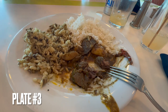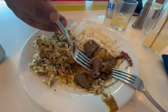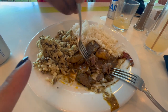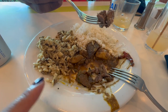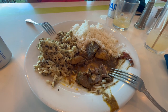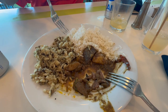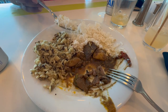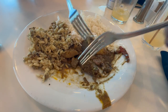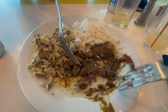So of course we didn't pull out our camera. We just started eating. What is this? Beef aloo curry. White rice and wild rice. So the wild rice tastes like overcooked orzo. The flavor isn't bad, it's just the texture, it's too soft. White rice is perfect. This meat here, it's so tender. Look at that.